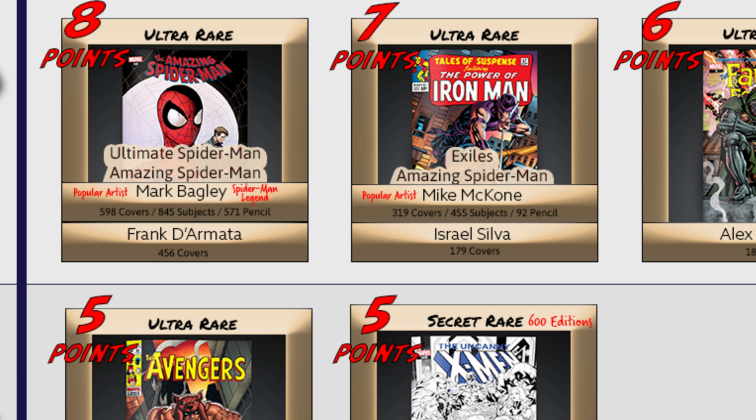Now, I didn't include if the colorist had some penciling done. I'm not even sure if I added penciling for the colorist, to be honest, now that I think about it. I think I just did covers and subjects for the colorist. If they had any penciling work, I did not add it. Either way, the middle of the comic is for the main artist. If he did any penciling, what was his main stuff that he did?